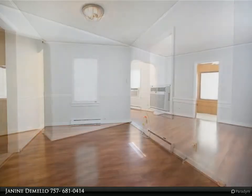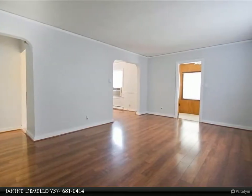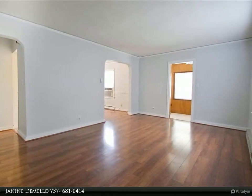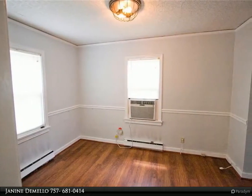Kitchen was updated previously, as were other elements of the home including flooring, roofing, etc. One bathroom updated 2020, the other hasn't had a chance to be at its best, needs a facelift.